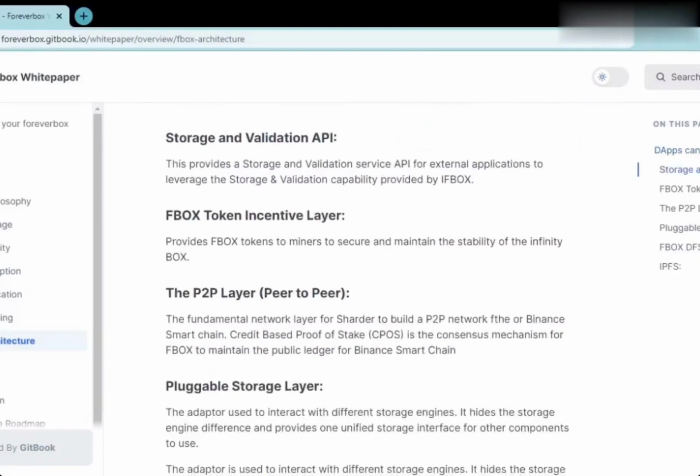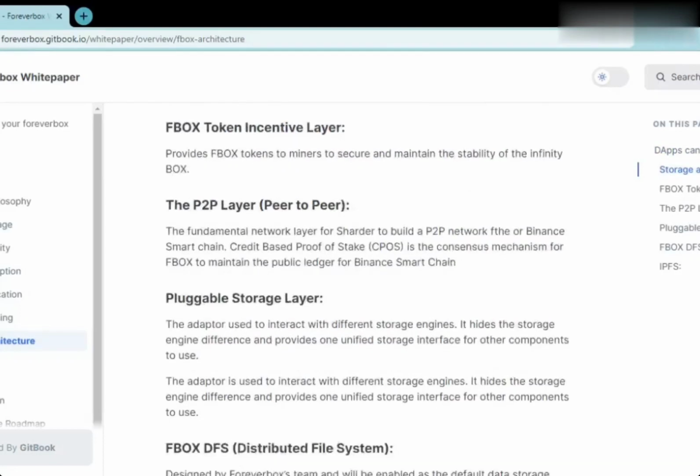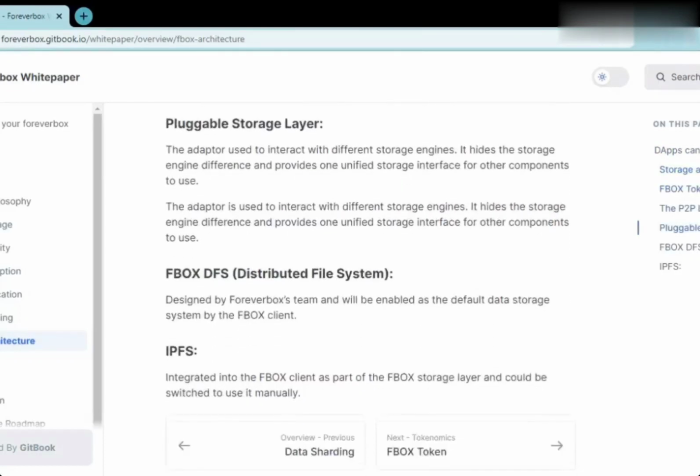Solving the challenge of diverse storage engines, the pluggable storage layer acts as an adapter, harmonizing the interactions with various engines. It bridges the gap, presenting a unified storage interface for seamless integration with other components. A true testament to the intelligence woven into the architecture.